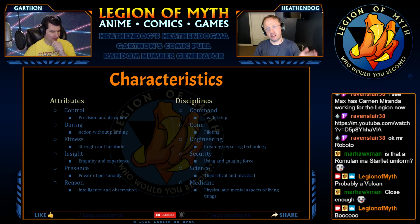Now, let's talk about the Star Trek Adventures game more specifically. Okay, we're going to look at characteristics now. The first 2 characteristics are attributes and disciplines. Your attributes are your base innate natural ability at something, and your disciplines are what you are trained to do, usually by Starfleet. So your attributes are control, which is your ability to do precise action and mental discipline. Daring, which is action without planning, kind of like throwing caution to the wind, going in with not complete information, and just saying YOLO, Leroy Jenkins, stuff like that. You would roll daring plus something else.